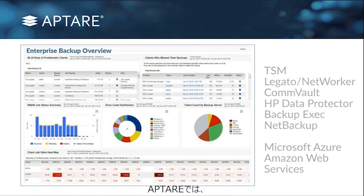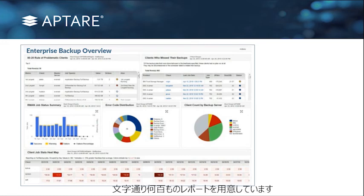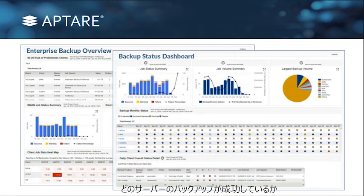We have literally hundreds, if not thousands, of reports that are all based around various forms of data protection: how much data I'm backing up, are my clients being successful, which clients are not getting their backups. Show me hosts that actually, for whatever reason, are not getting their backups.